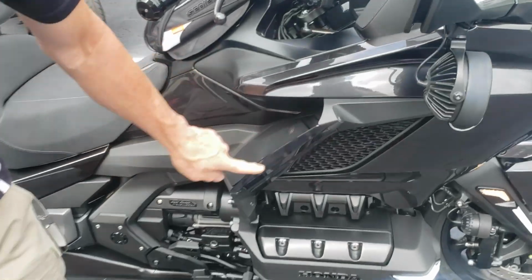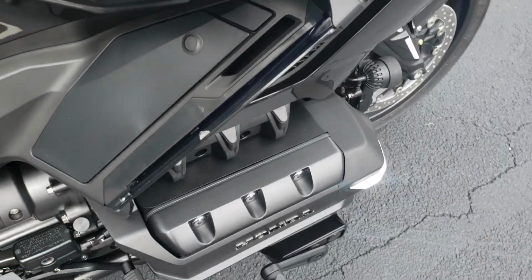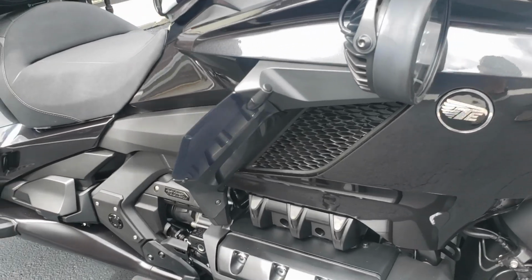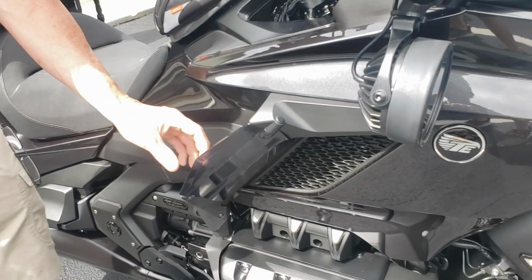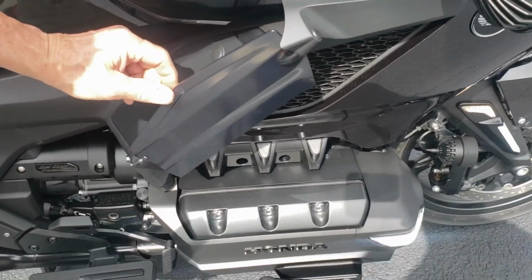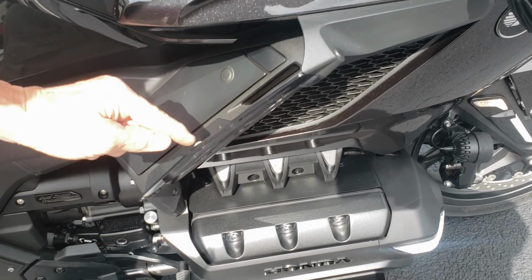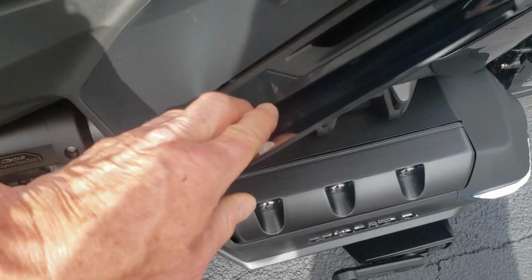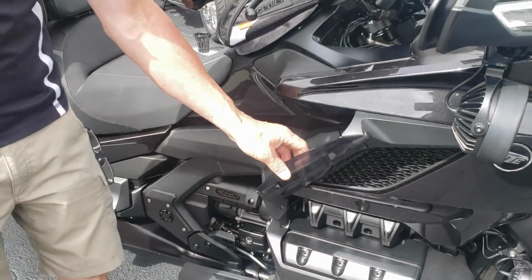These are Kuryakyn's side air deflectors. A really pretty nice product, a nice integral look and fit. I like it. There's a couple of little drawbacks to it. One, they have a kind of a rattle at either extreme. So I just got these little kitchen rubber bumpers and attached them there so that when it touched, it wouldn't make any sound. The plastic against plastic wouldn't make any sound.